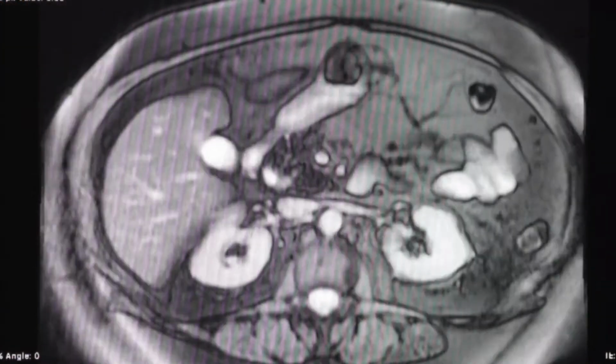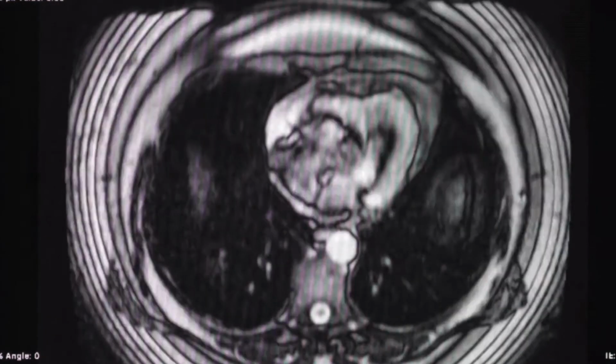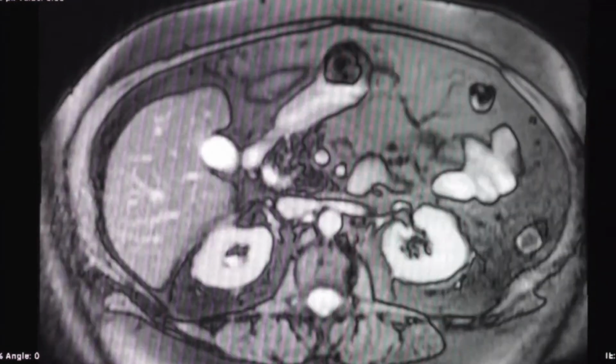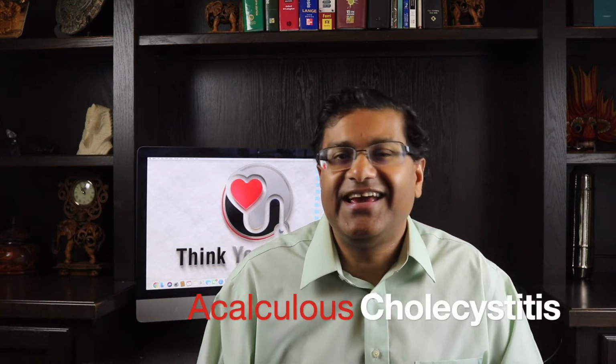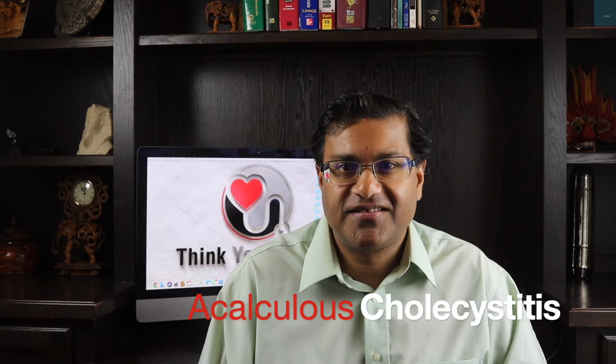However, if the diagnosis is not conclusive, your doctor might order a CAT scan to get a more detailed view of the gallbladder, liver, and bile ducts. Your doctor might also order another test called a HIDA scan, especially if the gallbladder is acutely infected, coupled with a blockage of the gallbladder outlet. It is also used to look at gallbladder disease without any stones, known as acalculous cholecystitis.